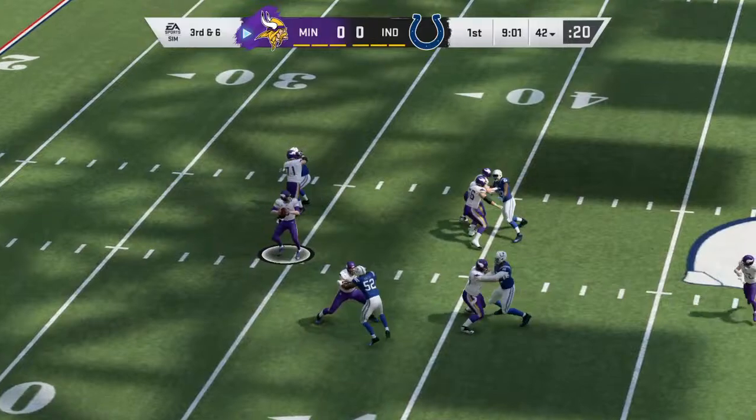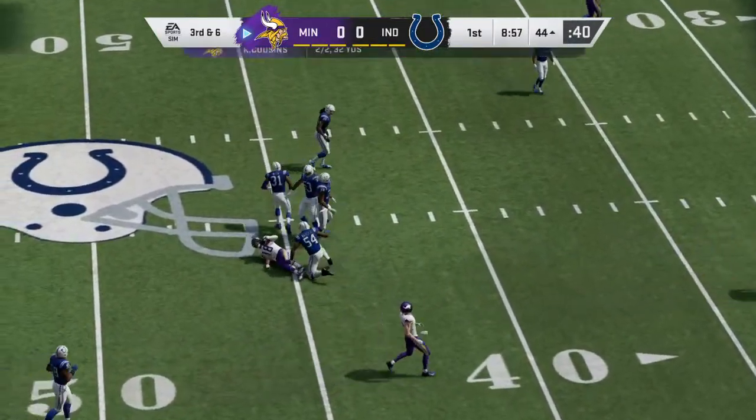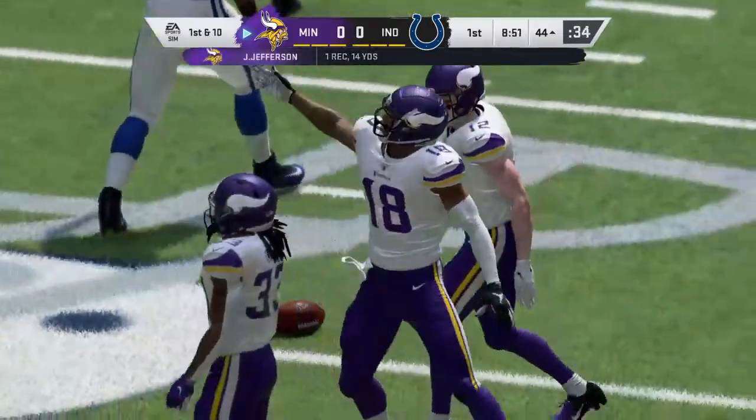On third down, Cousins. And he will find his man on the end route, complete. And they'll get him to the ground. He has another first down at the Colts' 44-yard line.